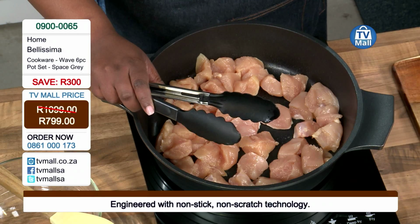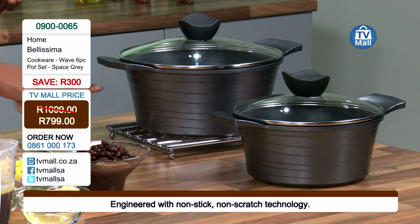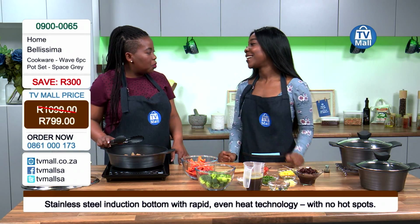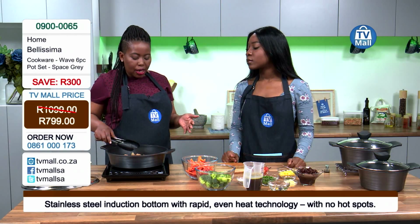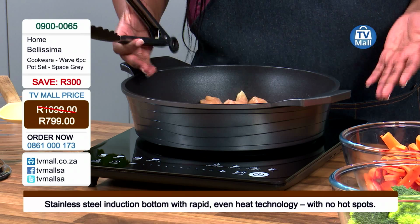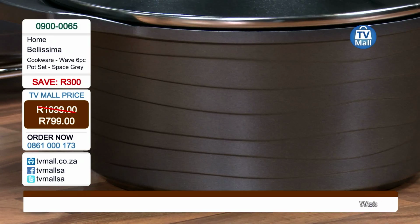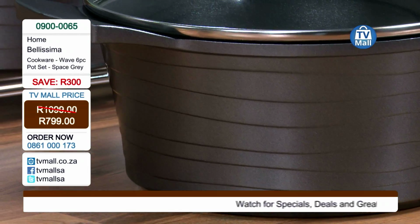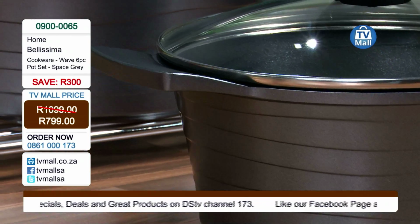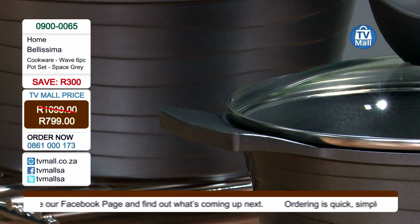So the Bellissima 6-piece waves set. As you can see, it's got these waves. It's called the wave. It is quite beautiful, good looking. So we are talking about being able to cook from the stove, be it an induction cooker, an electric stove, a gas stove, and even from the oven. And then take it directly onto your dining table to serve your family with pride. It does have that elegant design to it, so it is definitely something that you would cook in and put directly onto your dining table.